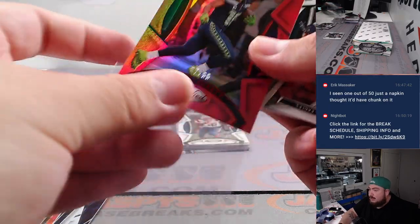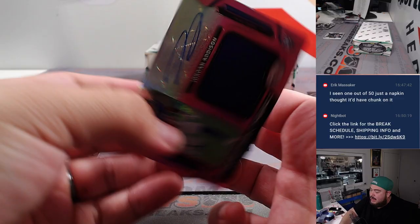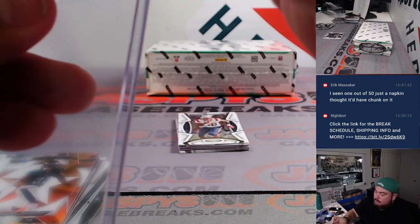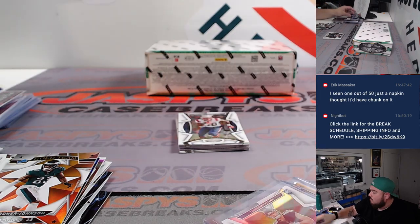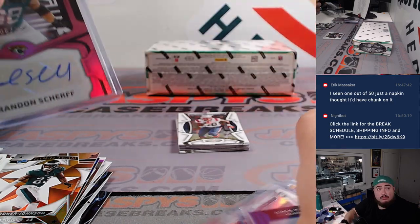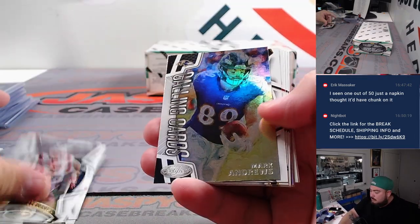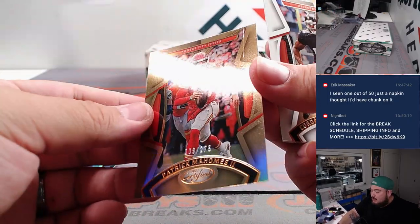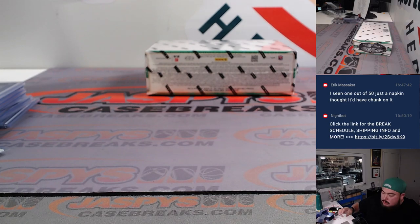And we got a Tyler Lockett. And nice Jordan Addison to 75. Excuse me. Vikings AA run. We got Lucas Van Ness. We got a Patty Mahomes to 275. There you go. Three boxes down. Two more to go.